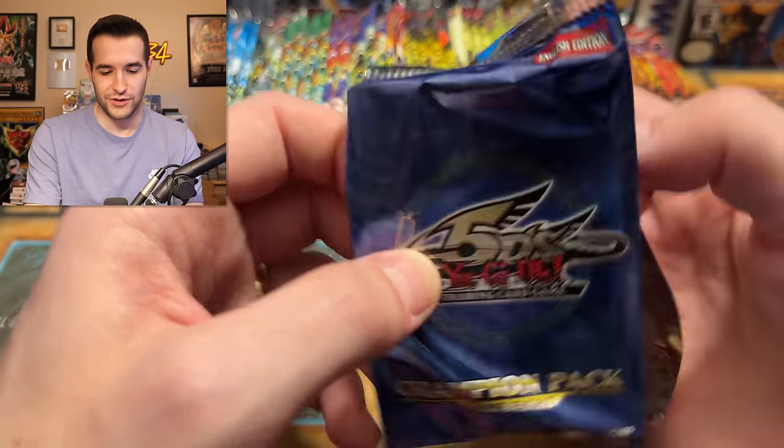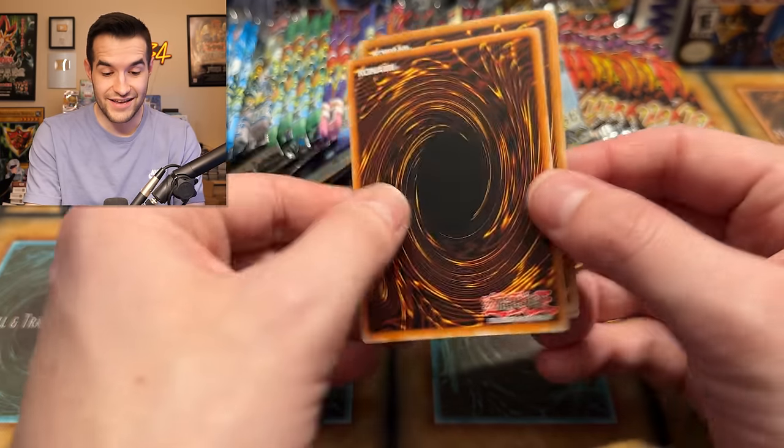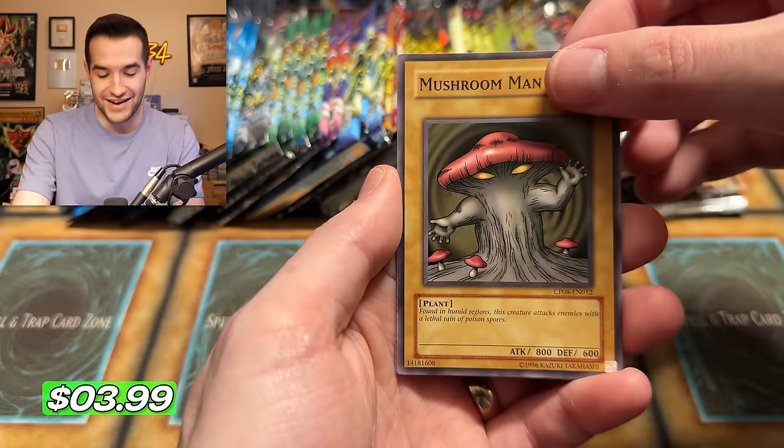It is an effect monster. That's all we know so far. Effect monster. That could be Lumina. Just saying. Could be Lumina. We have a Mushroom Man. Good to see you, buddy.